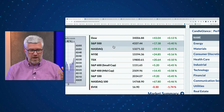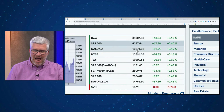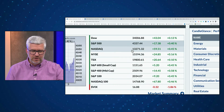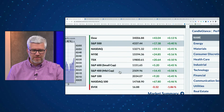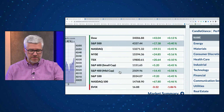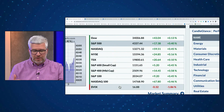Today, a bit of a bounce to the upside, totally fair. The S&P bounced off just about 4,300, finishing the day around 4,337. The Nasdaq Composite was up about 0.5%, just above 13,270. Mid caps and small caps were all up about the same. I wouldn't say there was a ton of differentiation, although the mid cap S&P 400 index had the best performance of that group. And the VIX actually came off slightly, so back below 17.